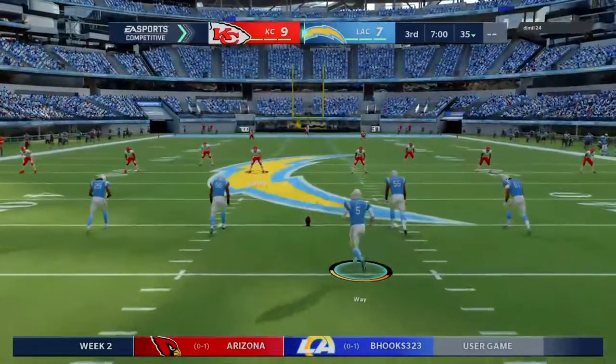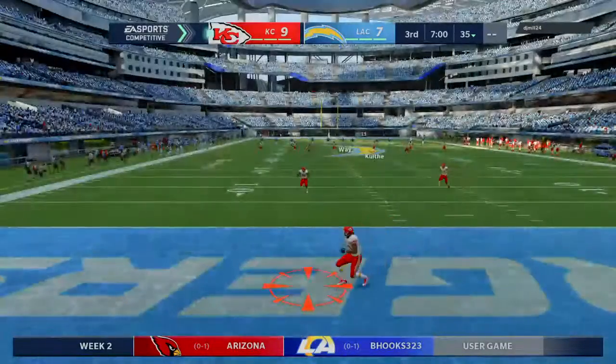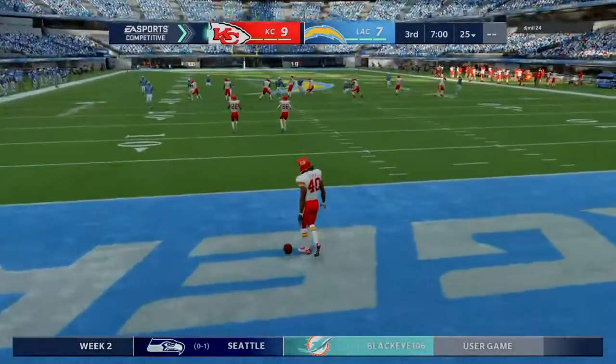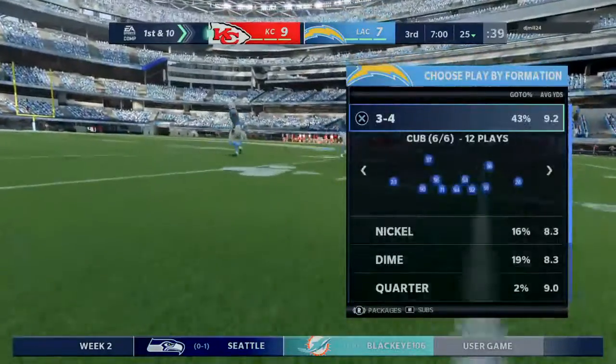Ready for the start of the 3rd quarter. The Chiefs have the lead and set to receive the football. Fielded in the end zone. And he will not bring it out. It's a touchback.